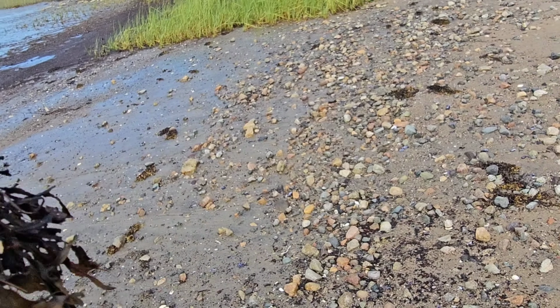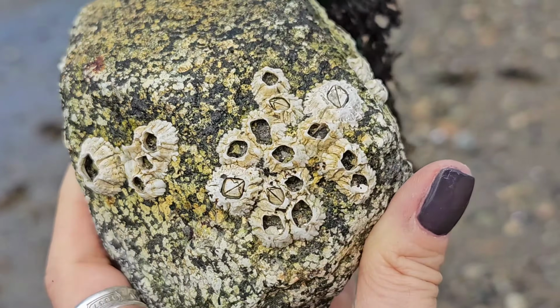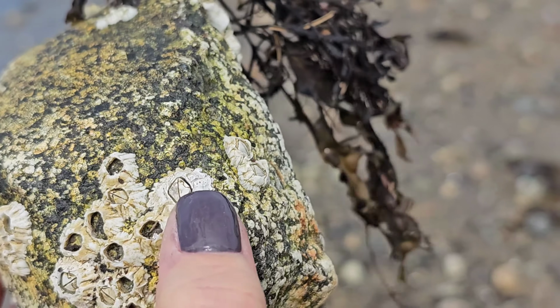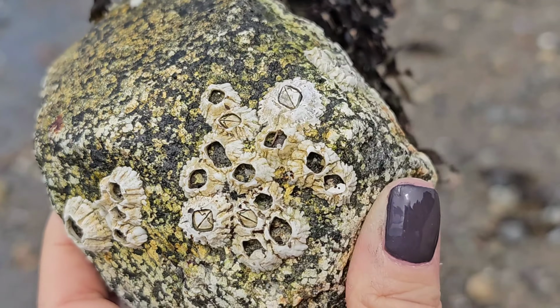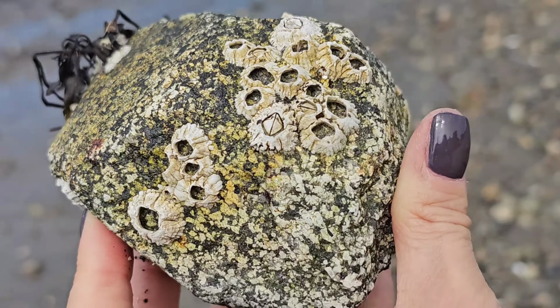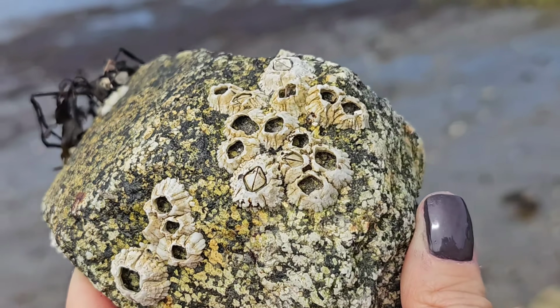Like, look at that. Let me zoom in for you. Really cool barnacle covered rocks. We're going to put this back in the ocean because you can see some of them are still alive, where you can see they're closed up on the inside there. The ones that are empty are expired barnacles. But we're going to put this back in the water because there are still some living on here. But these are really cool. I really love the way these rocks look with the crusted barnacles on them.